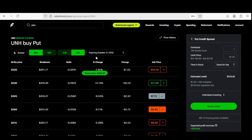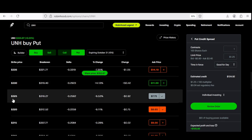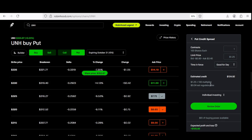So, come expiration date or before, what you ideally want is for this share price here to go up or stay where it is. All you want is that it needs to stay above your $325 price. Once that happens, you're going to get to keep your $125 and you're going to have your collateral released back to you. Now, you have to leave a collateral for this put credit spread, and it's quite similar to the first option strategy, the cash secured put.